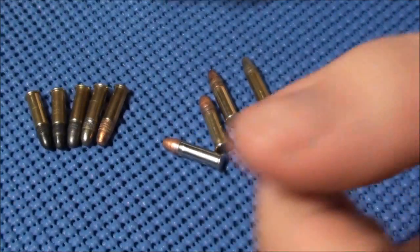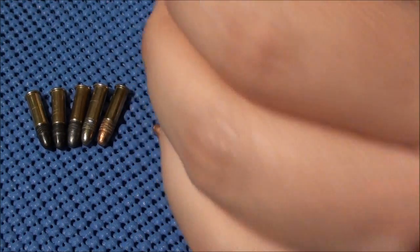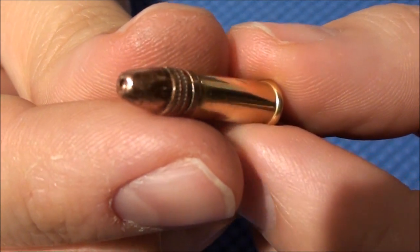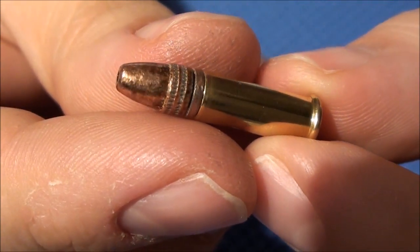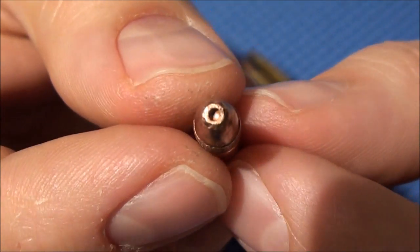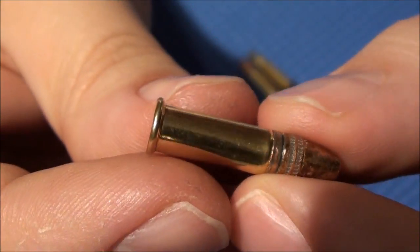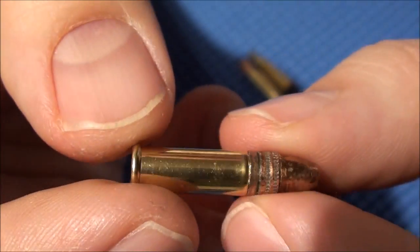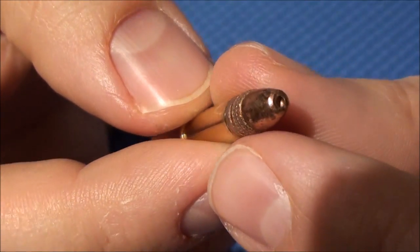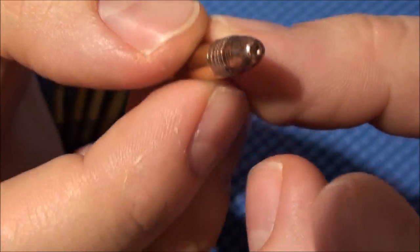So now we're moving into the hollow points. Let me start off showing you the Federal. This is the Federal bulk pack, the Champion ammunition that you get at Walmart. You can see that it's kind of dinged up a lot. The bullet isn't quite as pristine as some of these other rounds, and the hollow point cavity is fairly shallow on it. But good shiny brass, fairly clean. Good stuff, pretty reliable, but not the best in accuracy, that's for sure.